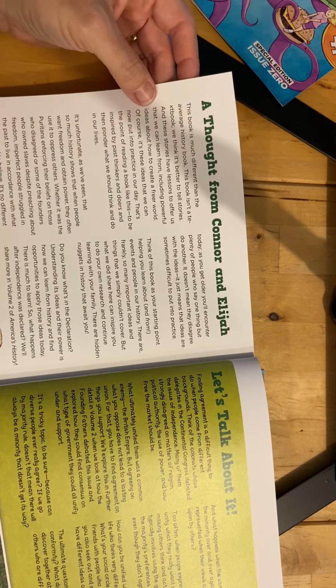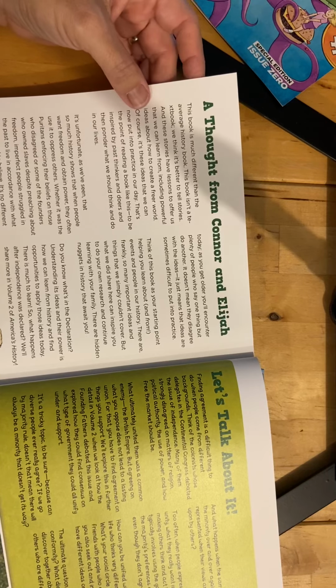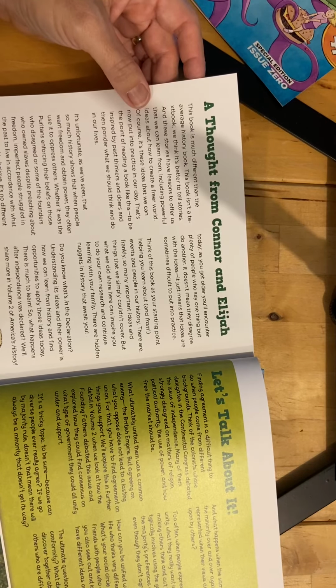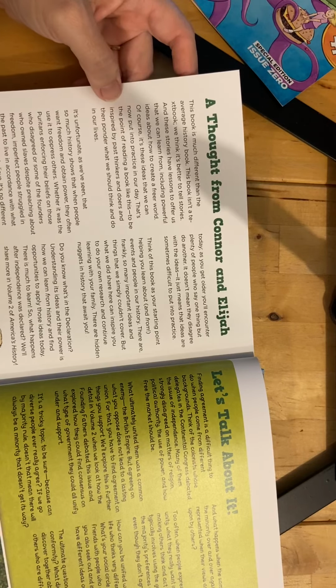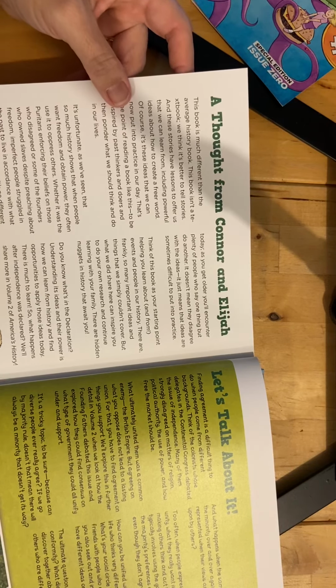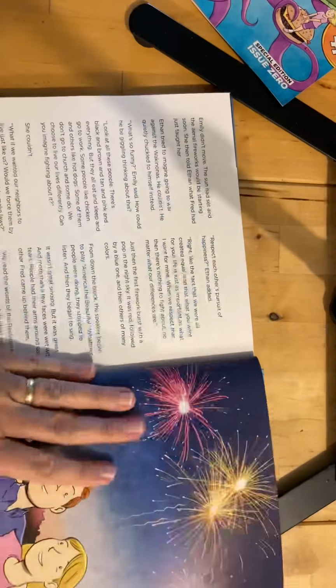This book is much different than the average history book. This book isn't a textbook. We think it's better to tell stories, which is what I like about the Tuttle Twins. And these stories have lessons to offer us that we can learn from, including powerful ideas about how to create a freer world. Of course, it's these ideas that can now be put into practice in our day. That's the point of reading a book like this, to be inspired by past thinkers and doers, and then ponder what we should think and do in our lives. All right, so I'm not going to read all of that to you.